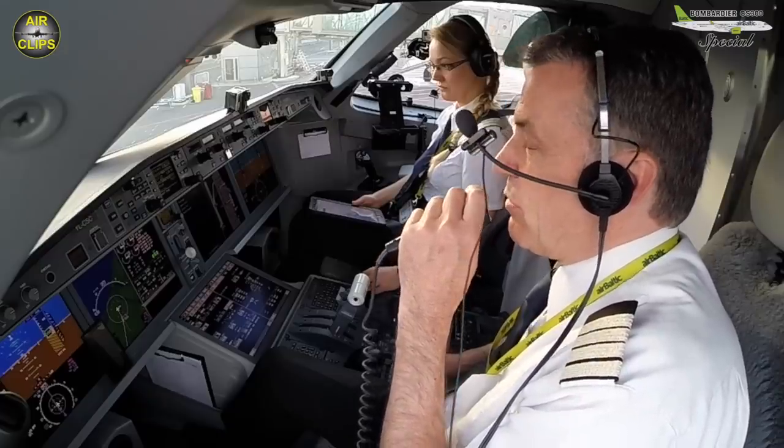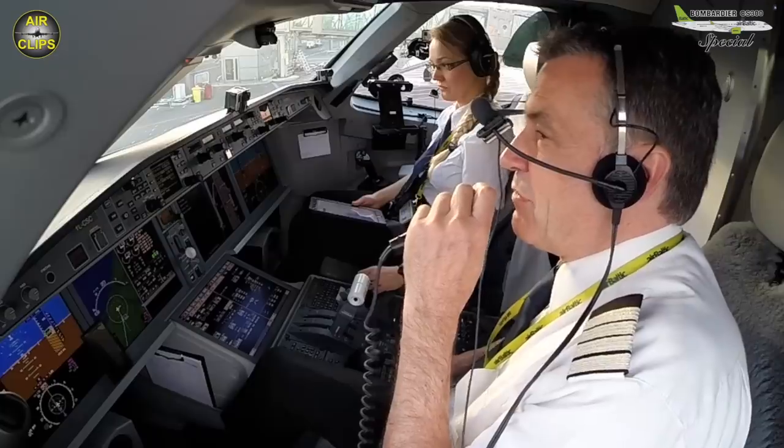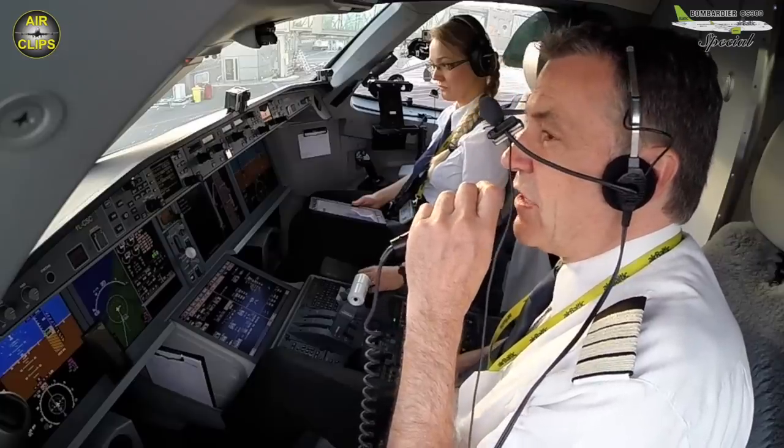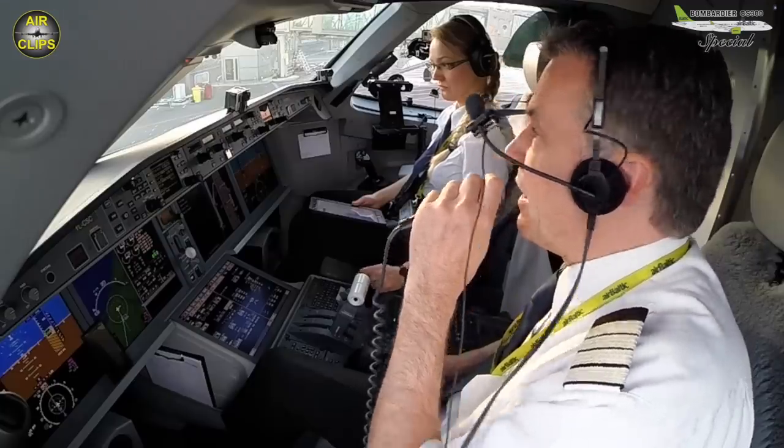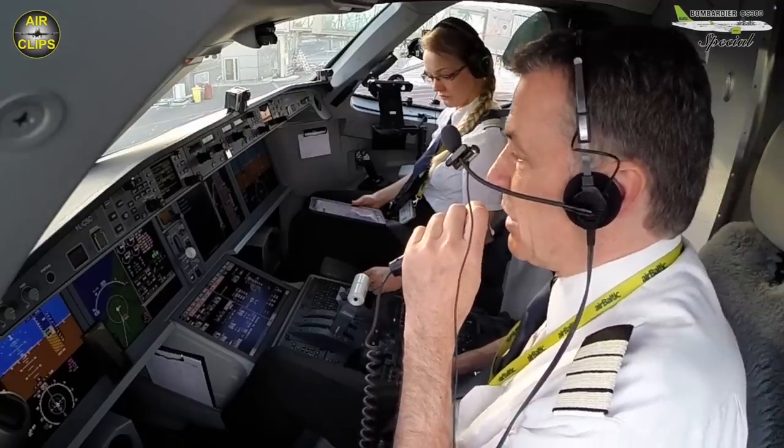Good morning, ladies and gentlemen, from the flight deck. Your captain, a very warm welcome aboard this Baltic flight to Heraklion. We are fully ready now, just closing the doors, get the engine started in a couple of minutes, and then we'll head off to Heraklion. The flight time estimated this morning is 3 hours and 15 minutes.